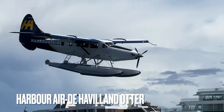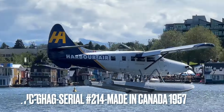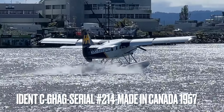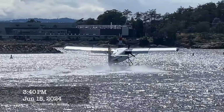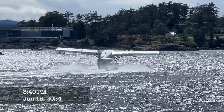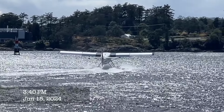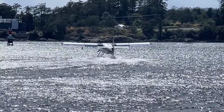This Harbor Air de Havilland Otter is ident Golf Hotel Alpha Golf and is serial number 214. She was manufactured in Canada in 1957 and purchased by Harbor Air in 2007 and then sold to Vancouver Island Air in 2008, and Harbor Air purchased it back in 2011. So she's been on the coast a little while.